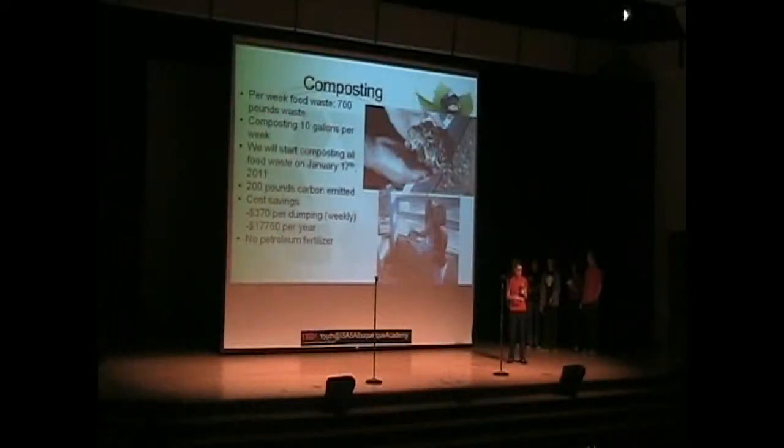Another reason why we should compost is because it produces good soil that has more water and nutrient holding capacity. When we use composted soil, we don't need to buy as much fertilizer, and not only does this save us money, but it's also better for the environment. Store-bought fertilizer has petroleum in it, which poses a threat of running into our water supply and contaminating it.